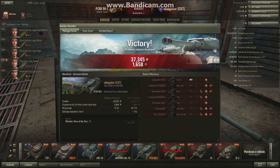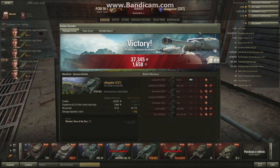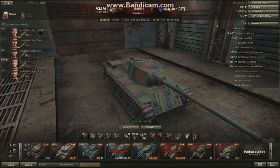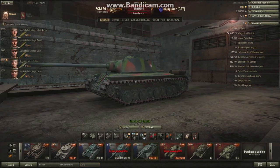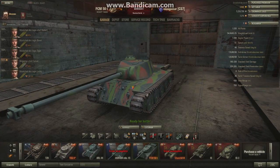You can see here, it says, oh no, that was the SU-122, 54. But that's the take home, 22,000 after all expenses, including repair. Glad that I won this battle, because it would have been less. So anyway, that's a typical decent game with this tank. It just gets worse. So that's probably as good as it gets. But we'll go ahead and run 3 or 4 more just to get them on record so you can see how it goes.